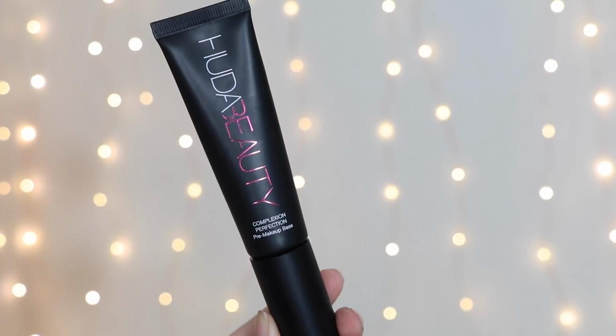I drop everything. So a part of me really loves this foundation. I feel like it would be easy to travel with. It's not going to break and shatter everywhere. I also bought the Huda Beauty Complexion Perfection Pre-Makeup Base.